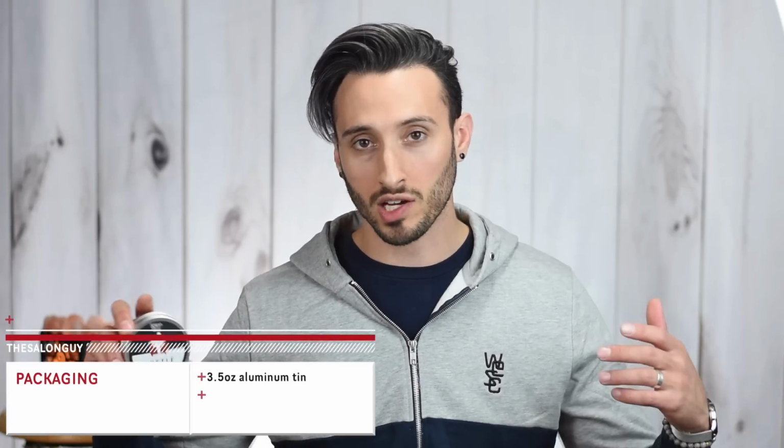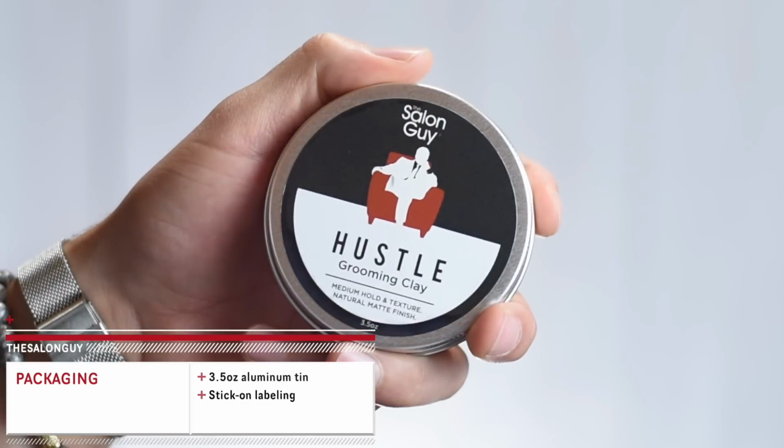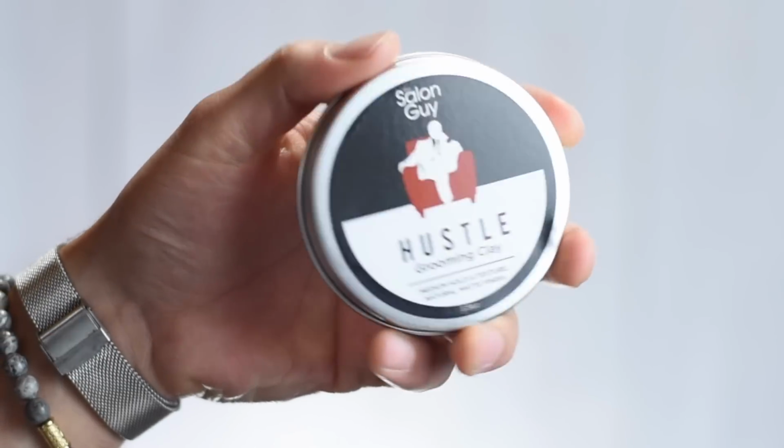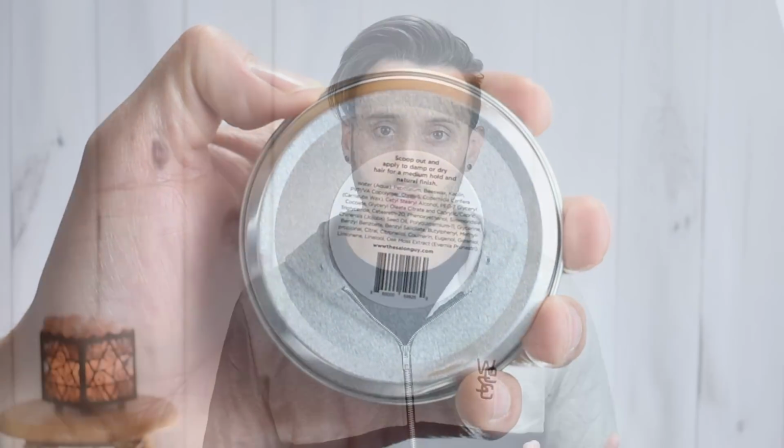Taking a look at the packaging real quick. This comes in a 3.5 ounce aluminum tin with the stick-on labeling on the top, and then another smaller sticker on the bottom with the ingredients and directions. It's the standard packaging for Steven's lineup of products now. Packaging's fine, you get a lot of product in there, it's nothing fancy. My one gripe with the aluminum tins in general is that they're easy to dent up.